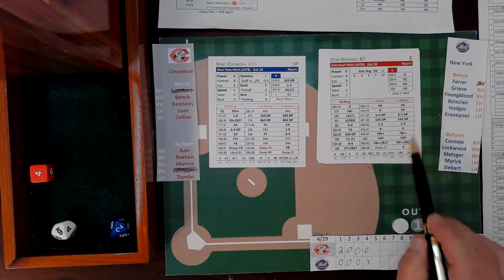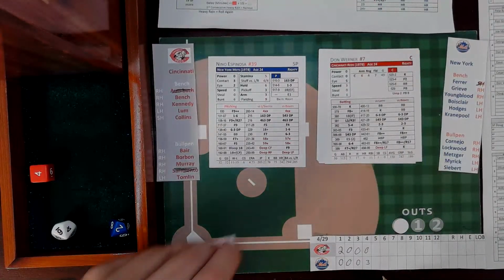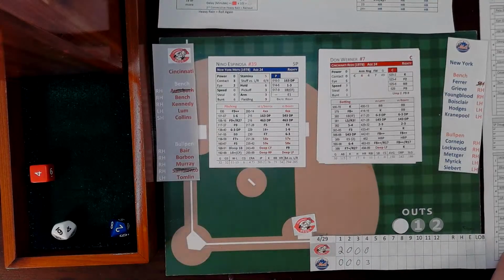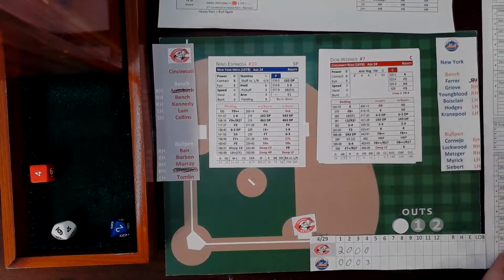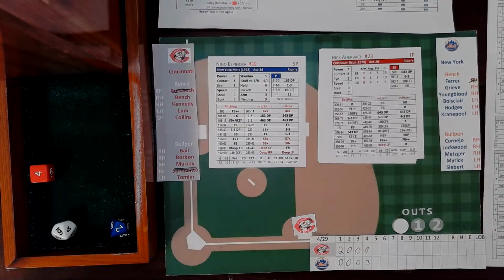462 against a right-hander. That's a hit by pitch. So how about that? Now we got a warning. The umpires have issued a warning. A hit by pitch after a home run automatically dictates a warning. Next hit by pitch is an ejection automatically. No question about it.